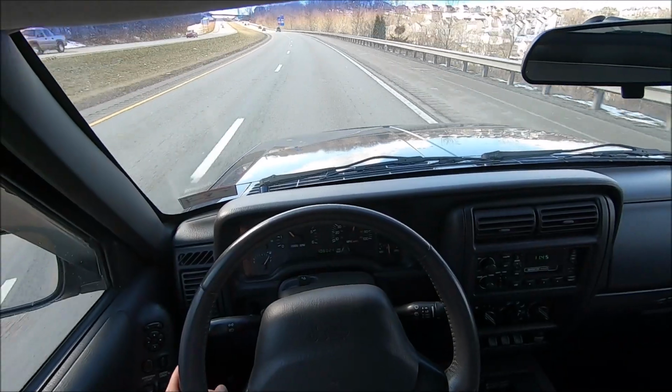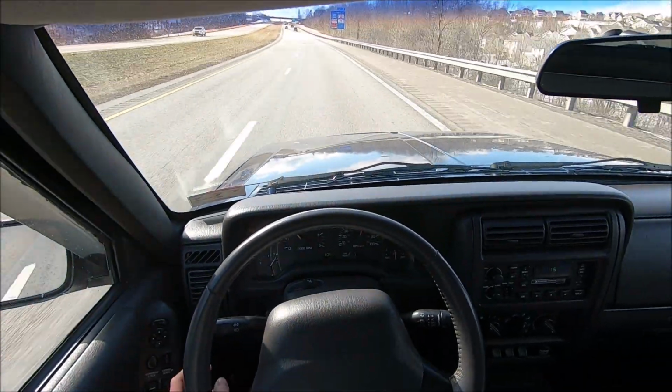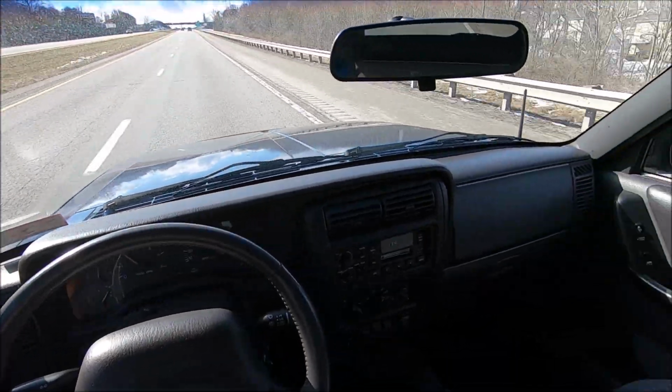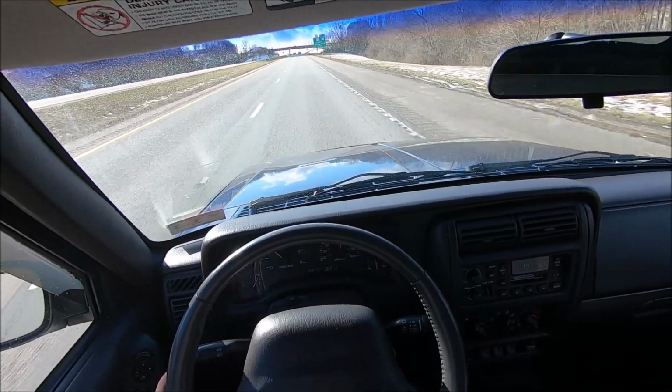All right, we passed 60. We're going 62 right now. See the wind's trying to throw us around a little bit, but nothing we can't handle in this Jeep. Doing 60 miles an hour up this hill right now, my foot on the floor.